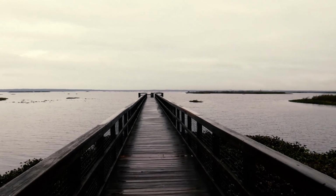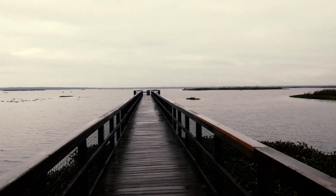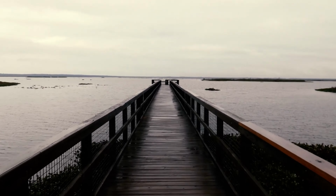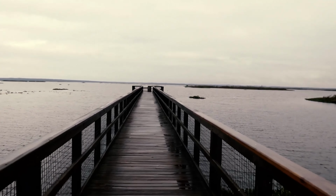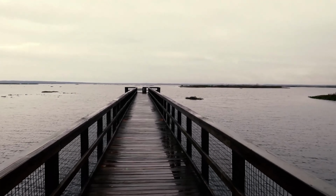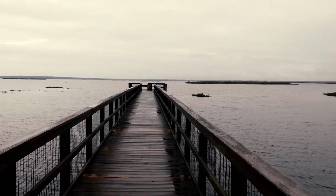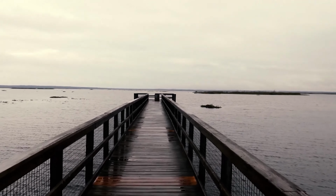There's this overlook boardwalk that really walks pretty far out into the marshy areas, and you get some really remarkable views. I had brought along my digital SLR to take some amazing still photos, and despite the weather being kind of lousy, I still ended up with some amazing photographs. So there's some really amazing landscapes and beautiful vantage points that you can get on this dock.